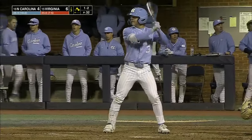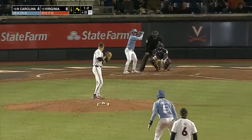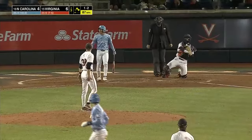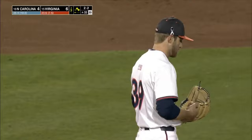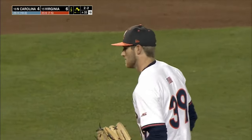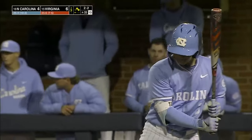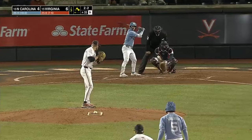And UNC, they've been great as well this year with two strikes. And you know, not trying to do too much, trying to find a way to just put the ball in play, cover the whole plate. Upstairs, it's 2-2 to Wilkerson. Wilkerson, best known his first couple of years at North Carolina for his glove. This year, he has been more of an offensive presence. He struggled a bit defensively. 2-2 the count.